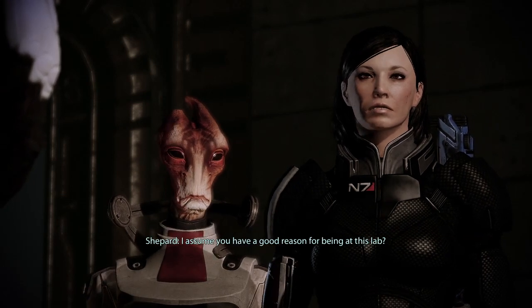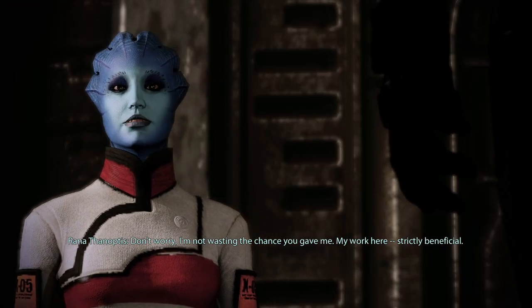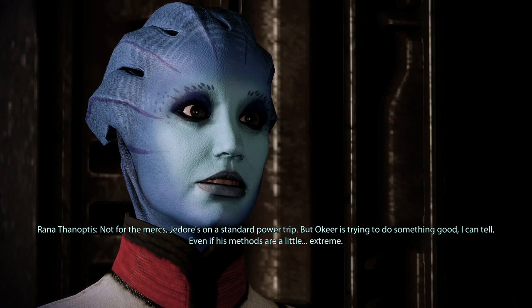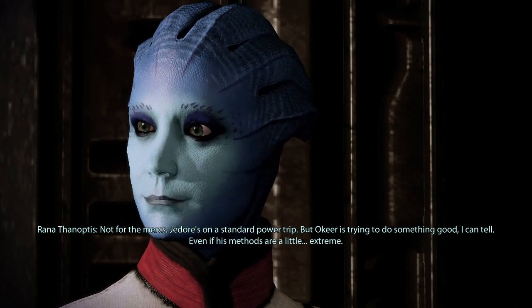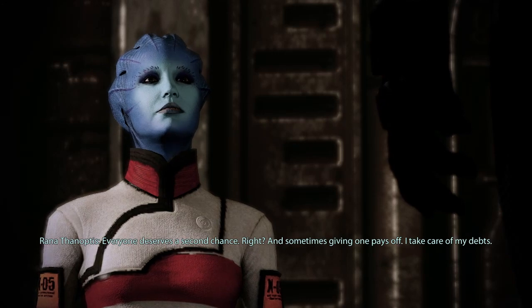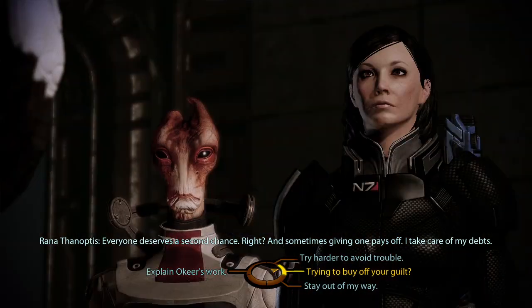I assume you have a good reason for being at this lab? Don't worry, I'm not wasting the chance you gave me. My work here, strictly beneficial. Not for the mercs. Jador's on a standard power trip. But Okeer is trying to do something good, even if his methods are a little extreme. Everyone deserves a second chance, right? And sometimes giving one pays off. I take care of my debts.